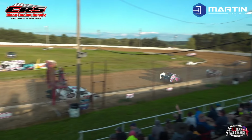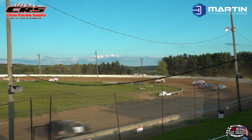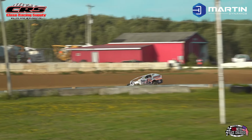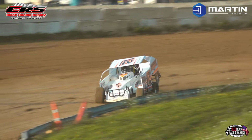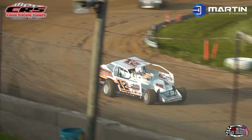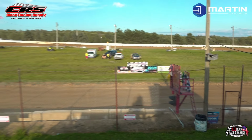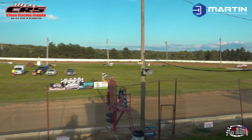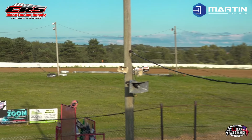Up front, not missing anything. Phil Vigneri III is starting to pull away. Dave DiPietro going to try and make his move on Bansmer down the backstretch. Around turn number 4, Vigneri takes the win. Zeke, Ray Bliss will be 2nd, and Bansmer will be in 3rd in that final redraw spot.